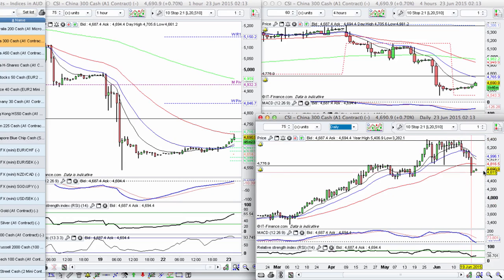Trending market and a beautiful market to look for trading opportunities. You can see we are in a nice downtrend here on the 4 hours, and we're right now pulling into the sell zone on this time frame.